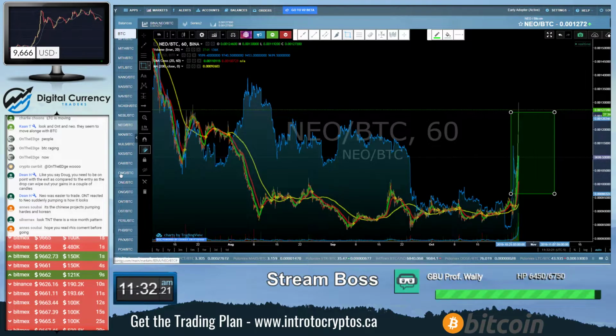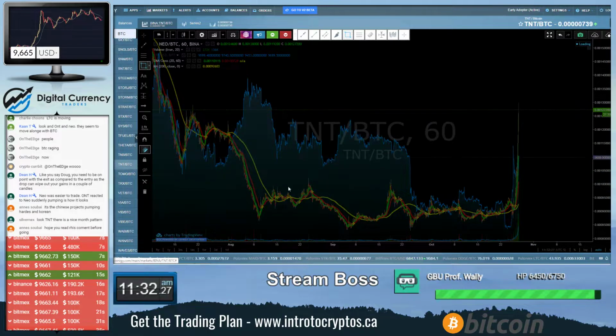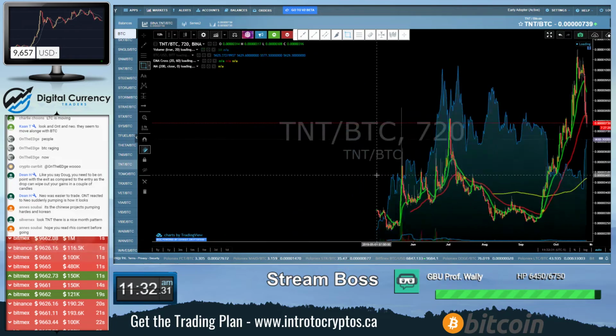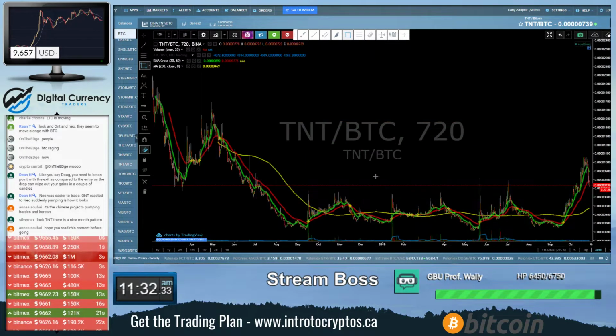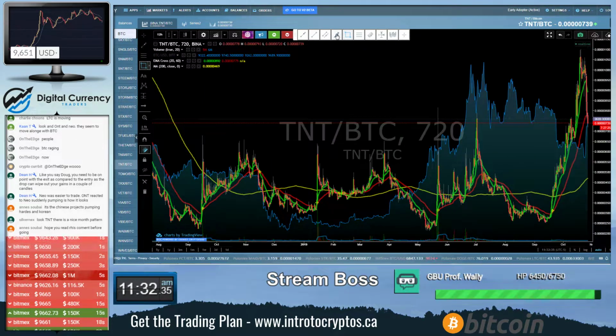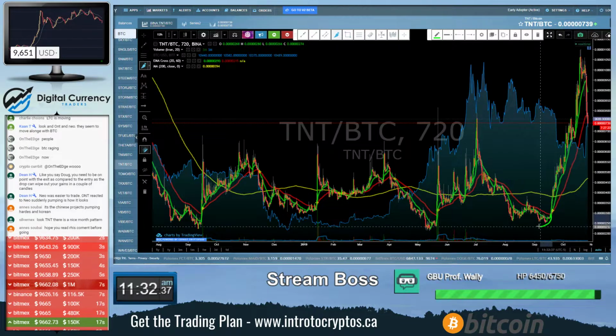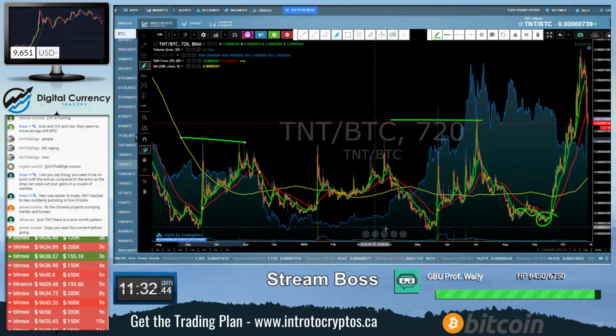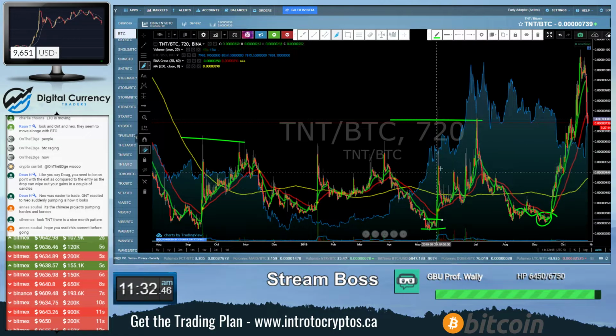TNT is one that got away from me as well. And I knew it was going to as it was setting up. And some of the guys brought it up into our Discord chat, and we're pointing out this awesome setup right here as it was all setting up, probably in this range, saying that, look, it's done this so many times in the past that it's probably a good idea to get a little bit and put your sell orders here. I said, I will if it does a 1, 2, 3 bottom.